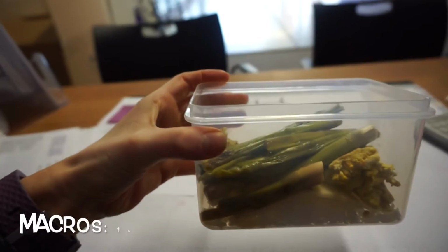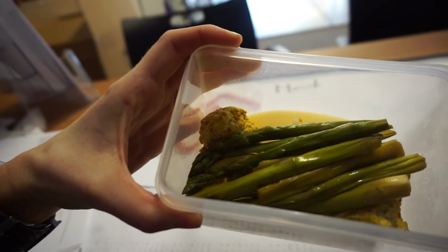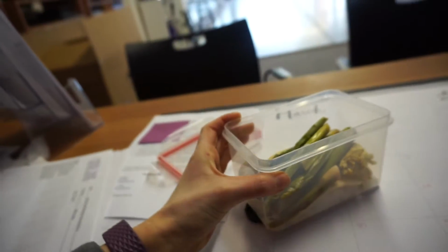Alright guys, it is about 5:30. I am on a quick break at my studio and I am about to eat meal number 4. I have with me 80 grams of jasmine rice, 2 ounces of turkey, a slice of low-fat cheese, and 100 grams of asparagus.